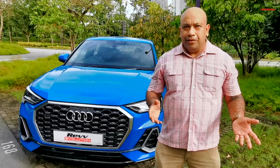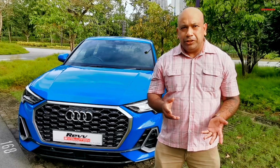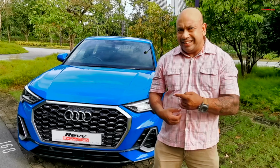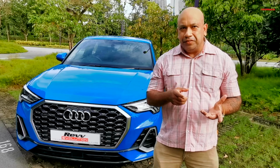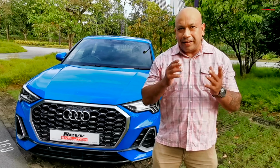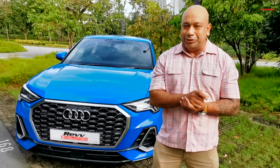Right, so you're probably thinking, the first thing that comes to your mind is Audi Q3 Sportback. So what's the difference between this and the regular Q3? Well, first of all, it's a mixture of both SUV and coupe styling, and a whole lot of other differences, which we'll be diving into.